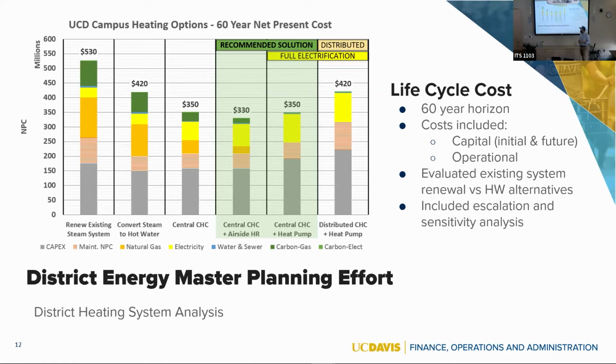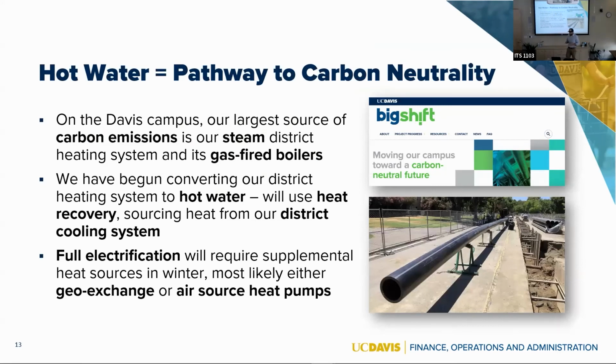There's some costs for the drilling, but that's something we'll look at. And then that can be compared to, say, an air source heat pump solution where you're just pulling heat out of the air, heating the chilled water up to 60 degrees so that you can run your heat recovery chillers year round off of that. So again, there's various places you can get that low grade heat. We're going to be looking at the different ways to do that and what's the most effective way if we're going to fully electrify. But the bottom line is that hot water is for us the pathway to get to carbon neutrality because it gives us those options.